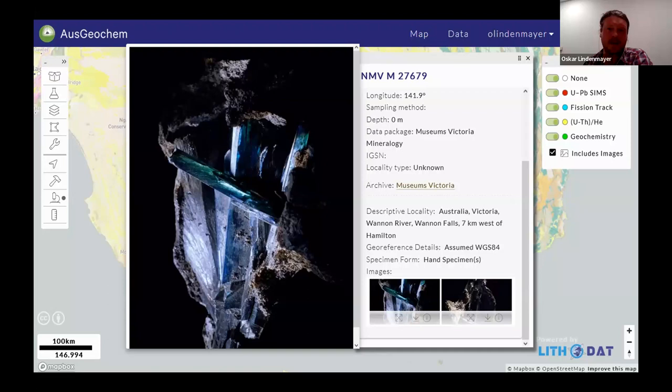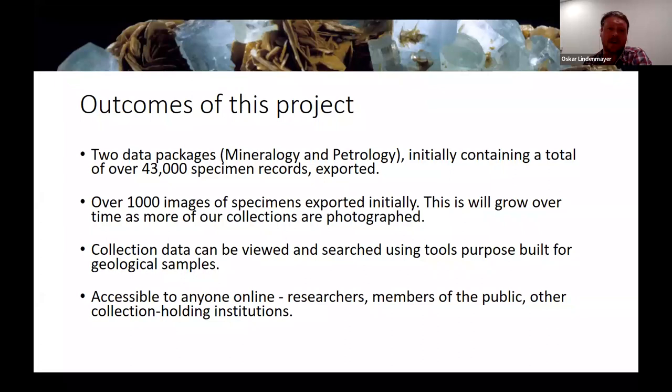So the outcomes of this initial project were that we exported over 43,000 specimen records onto AusGeochem. Over 1,000 images of specimens were also exported, and we expect this to grow over time. And of course the collection data can now be viewed and searched using AusGeochem's purpose-built tools for geological samples, and it's accessible to anyone.